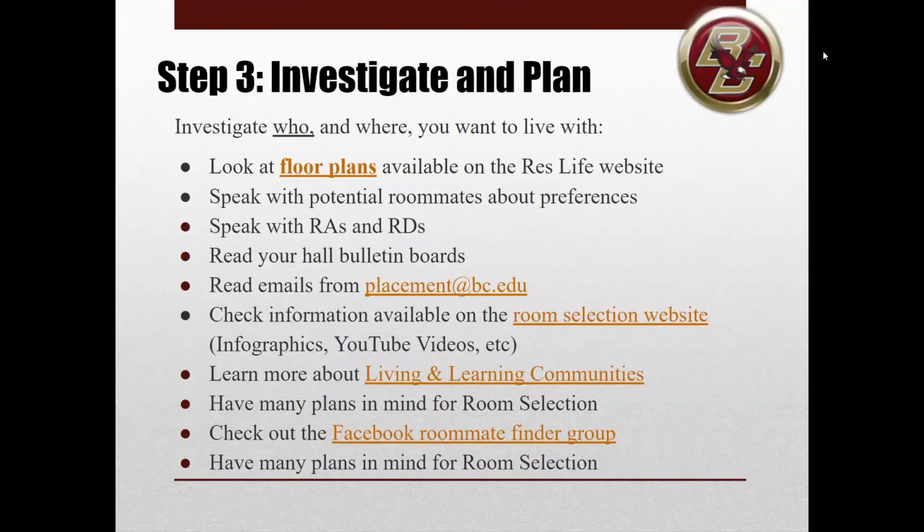Moving on to step 3, we really just want to talk about the importance of investigating and planning. Remember back during the beginning of this presentation, I had mentioned that it's important to have multiple backup plans, at least 4 plans going into this process. And so now we'll be really talking about the investigation piece of the room selection process. With this, you really need to think about investigating who you want to live with, where you want to live, and really understanding the ways to go about doing that.